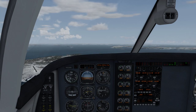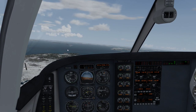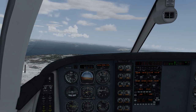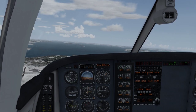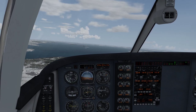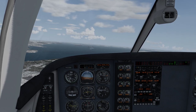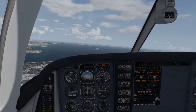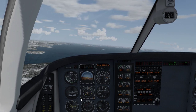Again, we could use Augusta State if we wanted to, but I feel like the bay itself is going to be in good shape. Bangor does have its own VOR, by the way, that we could track if we need to. It has runway 15 and runway 33. So while we have some time, we're just going to tune that in.